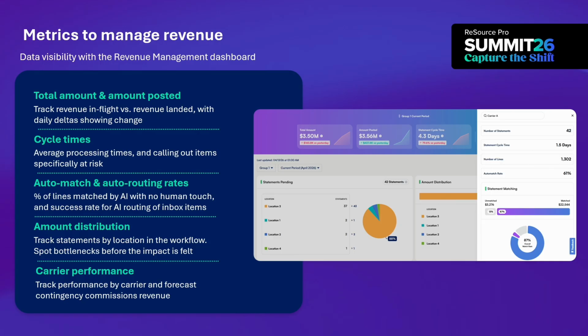Another metric here that we have is cycle time. So this is kind of interesting because in these workflows, you'll have different locations throughout your workflow from A to Z. And the cycle time measures the average time that it takes to transit from inbox to being posted, as well as we have the ability to point out statements that may be at risk. For example, in a direct bill type scenario, a statement that has a high cycle time, and so we're able to point that out at a time that maybe it wouldn't otherwise be recognized as something being at risk.